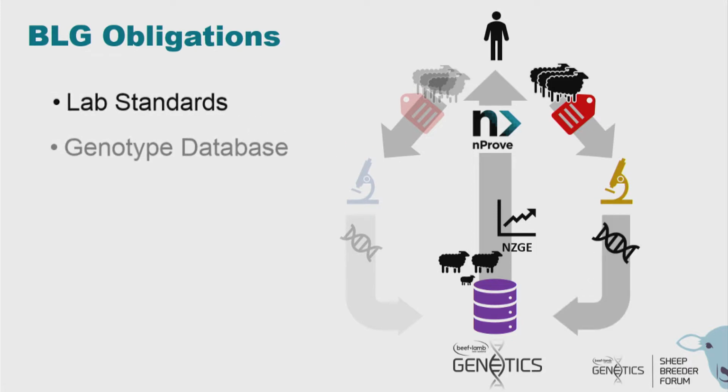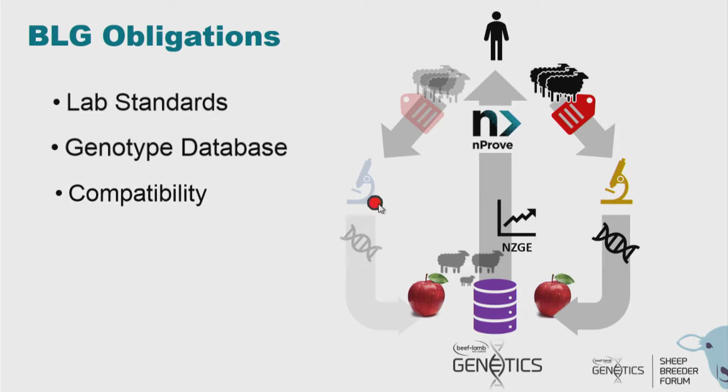Same again, we want to make sure that we're getting the genotype data flowing through and that we're able to hold that in the genotype database. When it comes time to check, say, parentage on the progeny from that second year, we want to make sure that we're not caught in this situation where it's apples and oranges trying to be compared. It's really, really important that there is some collaboration or coordination between the labs so that the content that's in the genotype data is actually comparable across labs. So the next obligation there is one of ensuring some level of compatibility.